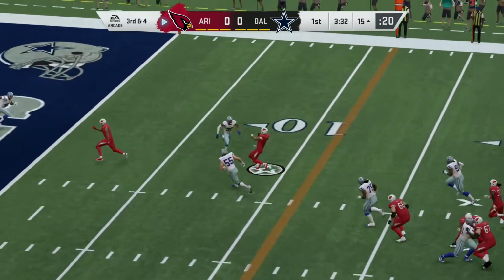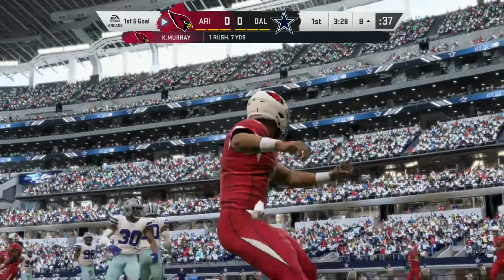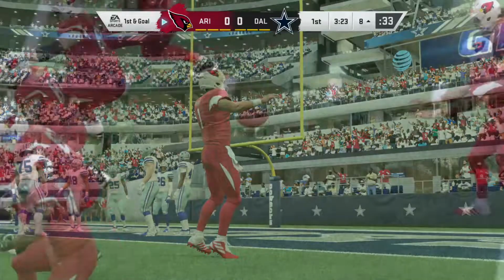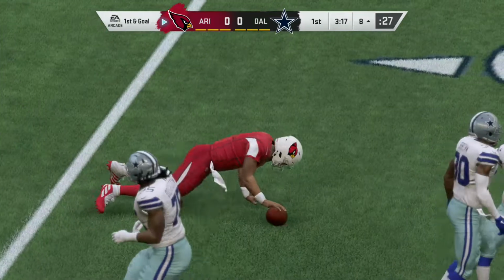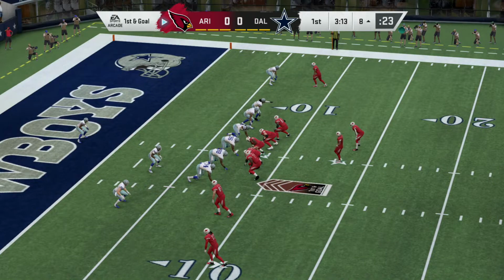Here's Murray as he sets to throw it. He'll buy some time right. Give him 7 on the tuck and run, and it'll get him a new set of downs. These type of plays are backbreakers for a defense. They thought they had him hemmed in, thought they were going to get him on the ground with the pass rush, but were unable to do so. He gets away, picks up a big first down, and sets up 1st and goal inside the 10.